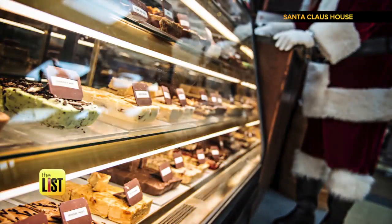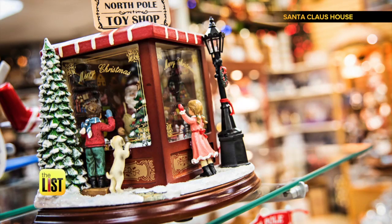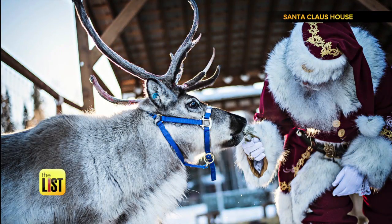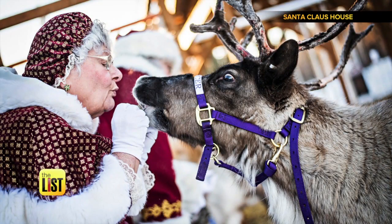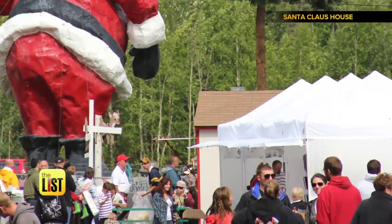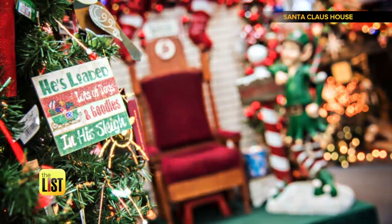Here you will see all kinds of Christmas sweets, decorations, and gifts, and you can visit with Santa, Mrs. Claus, and his ride-or-dies, the reindeer, even in the summer. And the store is hard to miss. There's a 900-pound Santa waiting to greet you. Now that's a lot of milk and cookies.